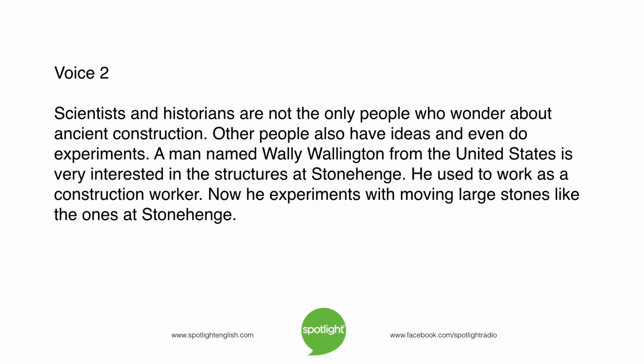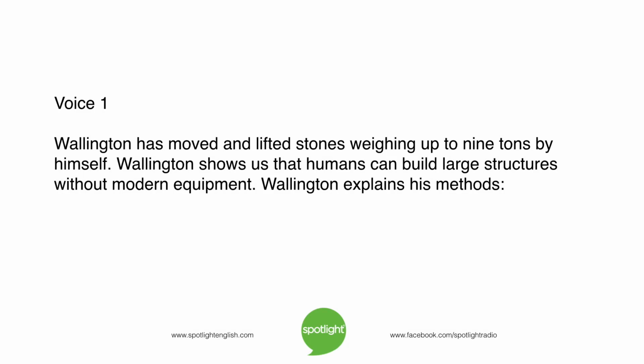Scientists and historians are not the only people who wonder about ancient construction. Other people also have ideas and even do experiments. A man named Wally Wallington from the United States is very interested in the structures at Stonehenge. He used to work as a construction worker. Now he experiments with moving large stones like the ones at Stonehenge. Wallington has moved and lifted stones weighing up to 9 tons by himself. Wallington shows us that humans can build large structures without modern equipment.